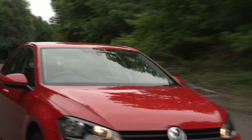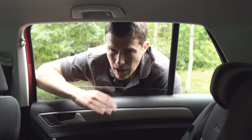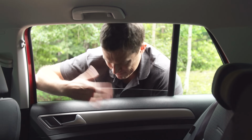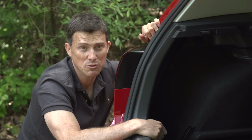On the whole, the Volkswagen Golf does very little wrong, but it does have some annoying traits. Here's 5. Well, material quality is lovely in the front. Some of it is rather nasty in the back. Ow. These fiddly little boot dividers are a little bit pointless, and there's a good chance you'll lose them.